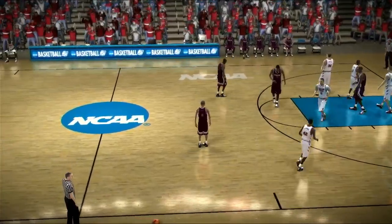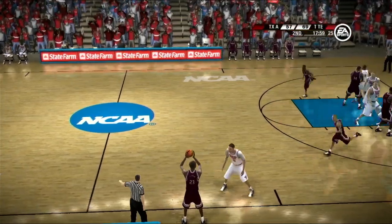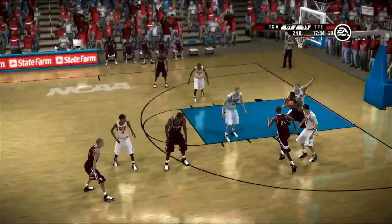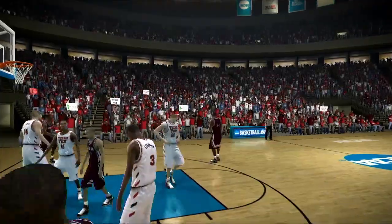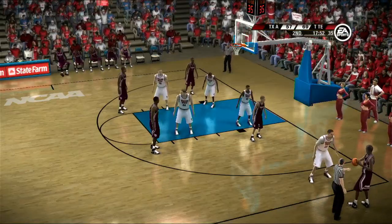Out of bounds. He's got a high post flasher. And we've got a whistle and a foul. This crowd is unbelievable tonight. Oh, they're emotional. They're packed. They're jammed. You can't find an empty seat.